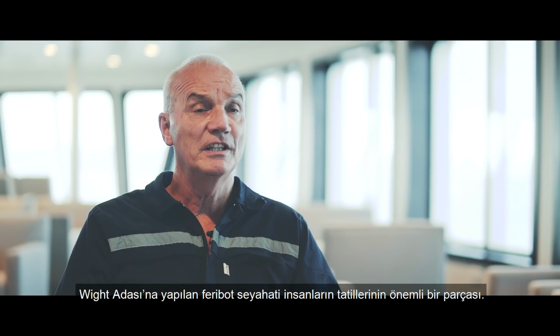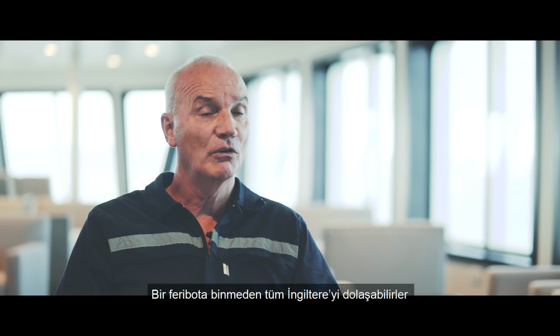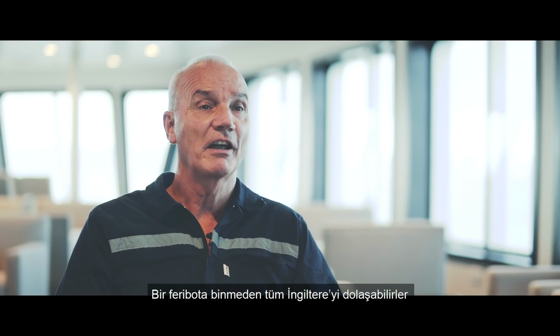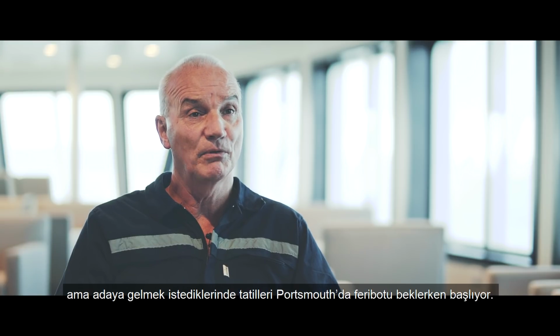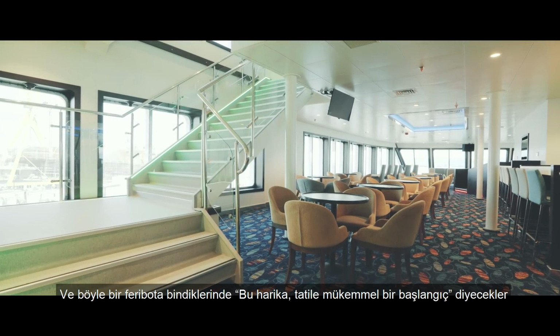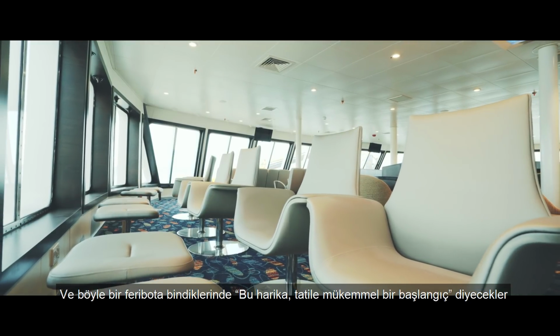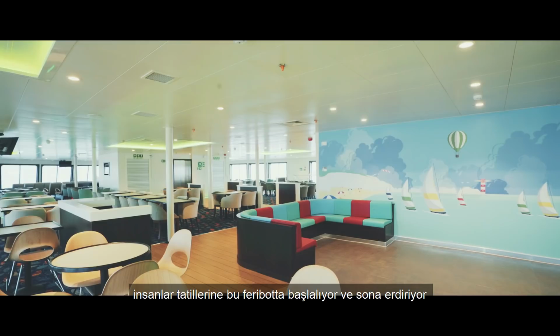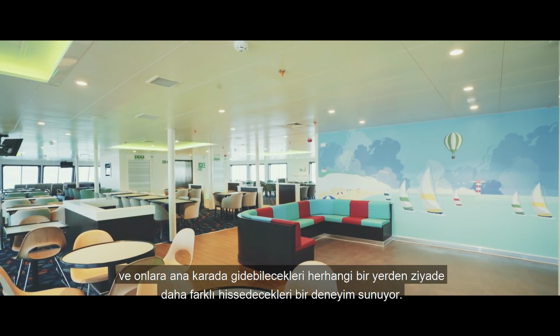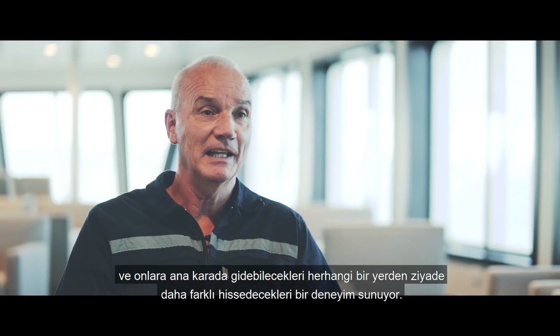The ferry journey to the Isle of Wight is a very important part of people's holiday. They can go all over England without travelling on a ferry, but if they go to the island, the first part of their holiday starts in Portsmouth as they're waiting for the ferry. And when they come on board a vessel like this, they're going to say, wow, this is fantastic. It's a great start to the holiday, and it starts and finishes the holiday for people. And it gives the island a sense of being different rather than going anywhere else on the mainland.